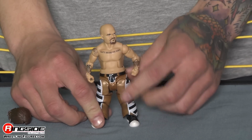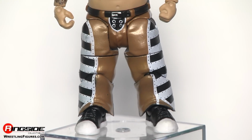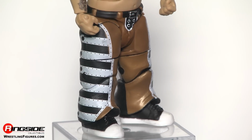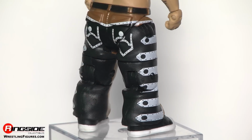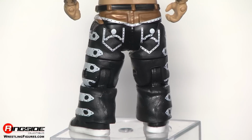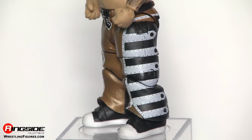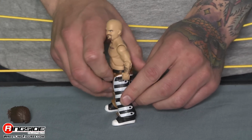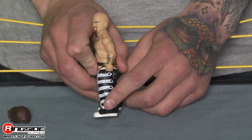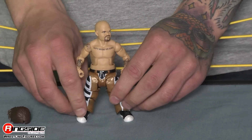Moving down, he's got on these pants, which are kind of like cowboy chaps. You see they're brown here. On the side, they've got these black, white stripes, and moving on to the back, they're black and they have cowboy-like designs on the pockets. You can see it's held up by a black belt, and on the front, a silver belt buckle with a little design here in the front. Closing it off, he's got on these shoes that are kind of like Converse's. They're just black with a big white tip on the front.